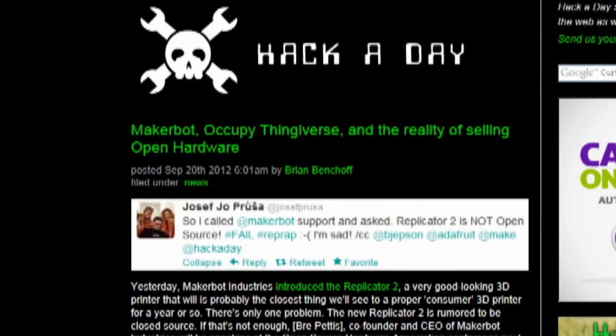So there's already something called Occupy Thingiverse being organized to protest that the hardware is not open sourced, and a lot of people are removing their designs from Thingiverse because of this. It'd be interesting to see how MakerBot deals with this, because Brie and the folks there have been very positive and promotional of using open source and open hardware to spread the love with 3D printing.